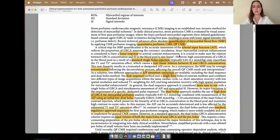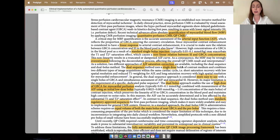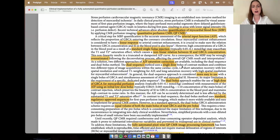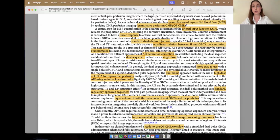Therefore, we need to be sure that there is also a linear relation between concentration of contrast and signal intensity in the blood pool. The problem is that if we inject a standard single bolus of contrast, we have a high concentration of contrast in the blood pool, which is prone to T1 and T2 star saturation effects. Therefore, the relation between signal intensity and contrast concentration is not linear anymore. That's why in such a situation, the arterial input function curve is truncated, and the overall result of MBF quantification is inaccurate. Currently, there are two solutions to this problem.